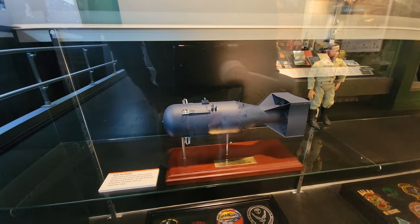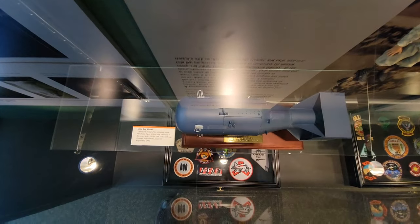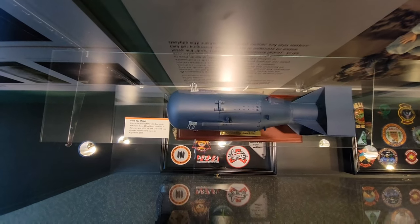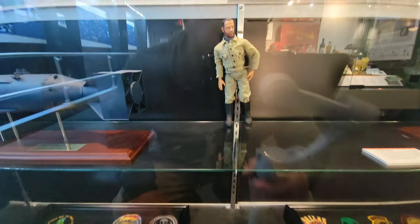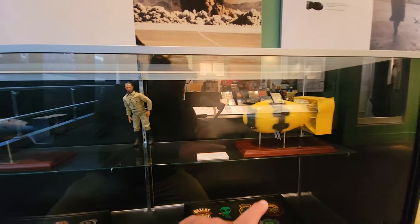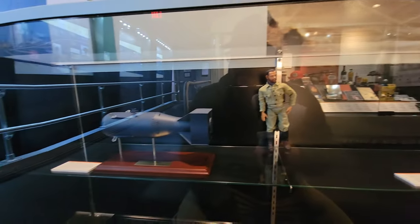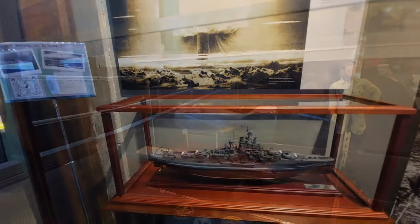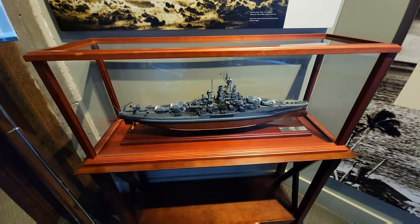The little boy model, the one we were talking about. What is this, a G.I. Joe? So yeah, a side-by-side view of the fat man and the little boy. The USS Nevada, the Bikini Atoll, yes.